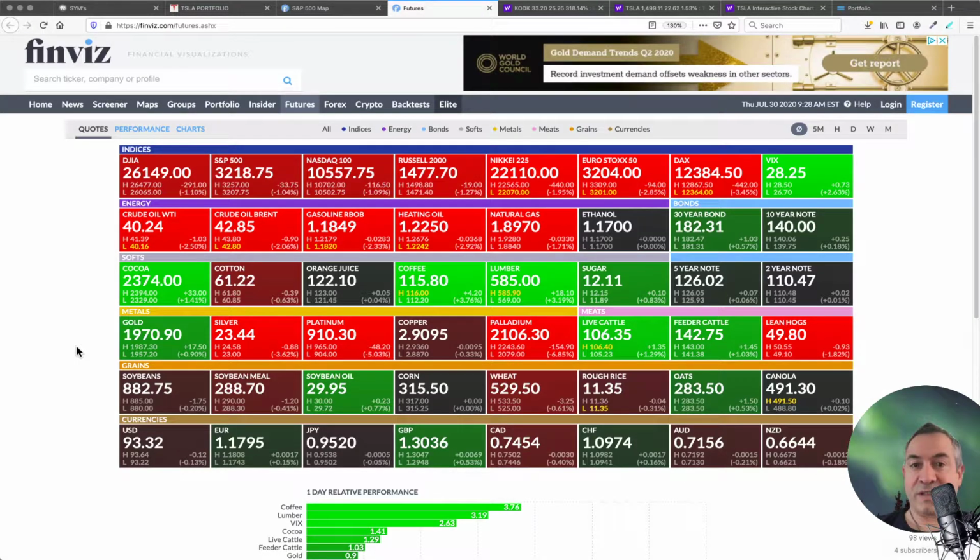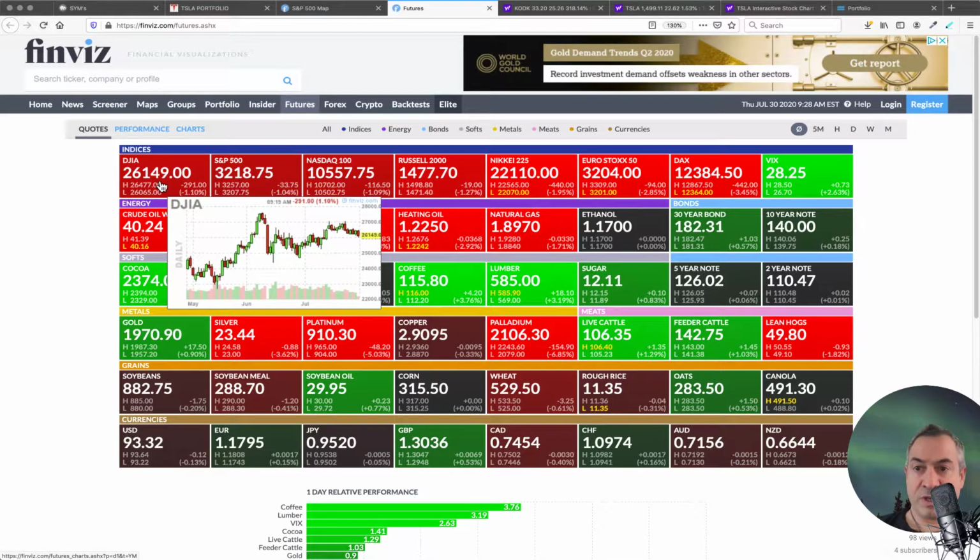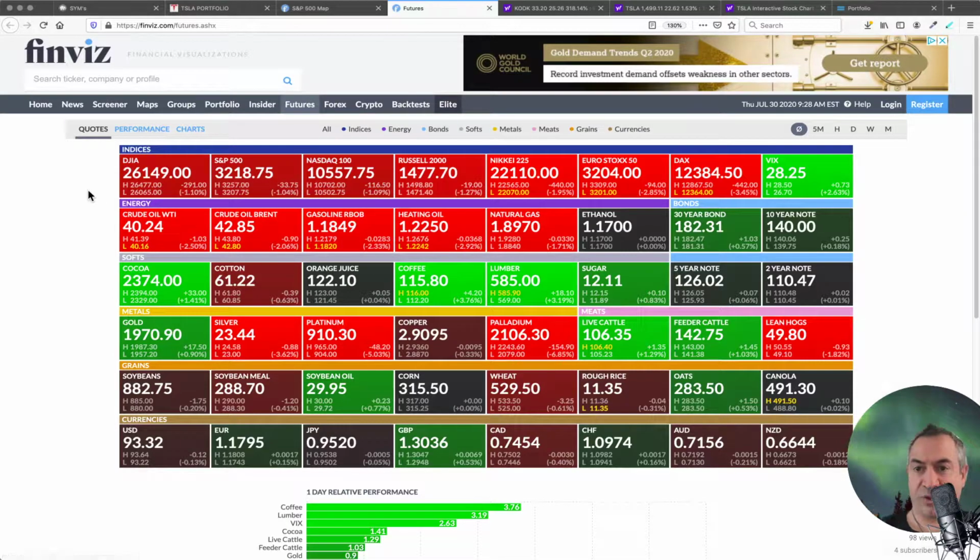We're going to quickly take a look at the futures. One of the nice things about a heat map is that in one picture, you get a global view of the situation.